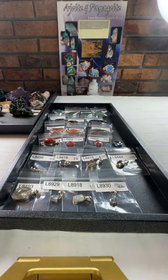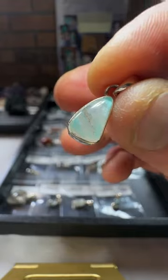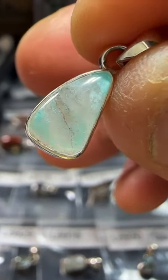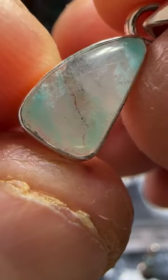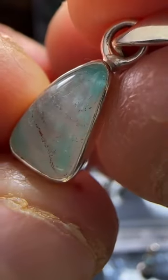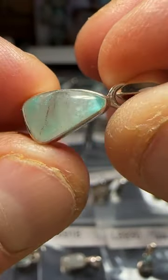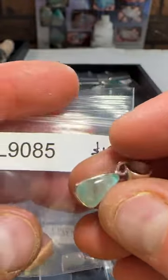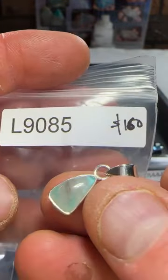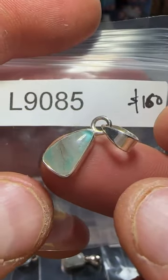And, oh, this is another one. Why is it in bag? Okay. That says $160. Okay. So there is that one. It says $160. Let's do that one for $110. $9.085 for $110.